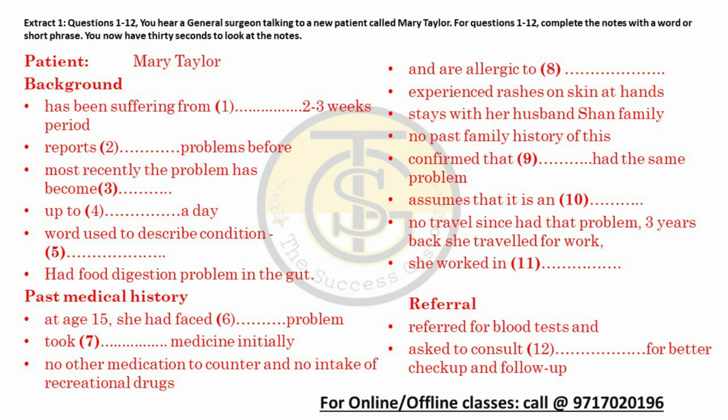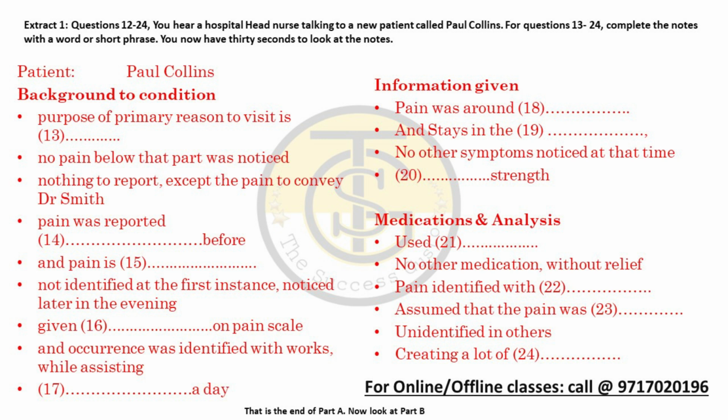For questions 13 to 24, complete the following notes with a word or short phrase. You now have 30 seconds to look at the notes.